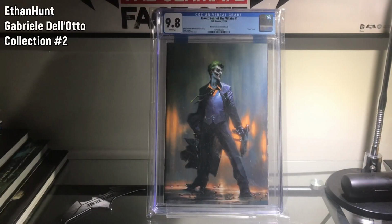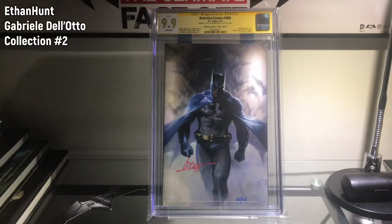Up next, one of the recent works of Mr. Dell'Otto. This is a really, really sweet cover. I love this one. This is Joker, the Year of the Villain, issue number 1. Courtesy of Bulletproof Comics, Mr. Hank Kwan. Thank you so much, buddy. Even though I paid for it, but I don't know why. I just got to give you thanks anyway because it came from your shop.